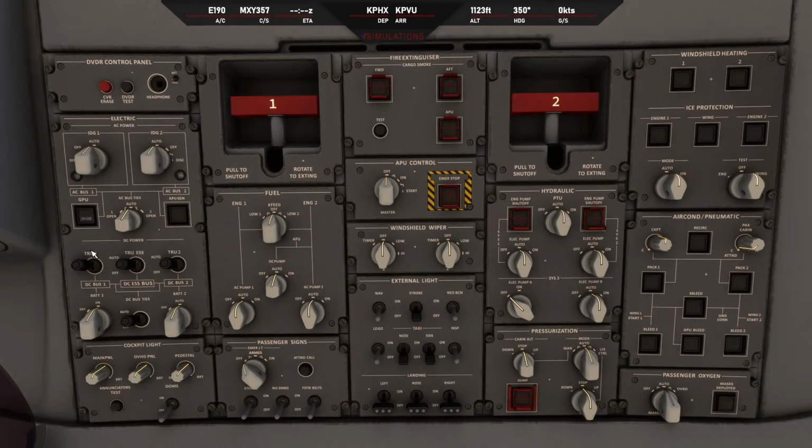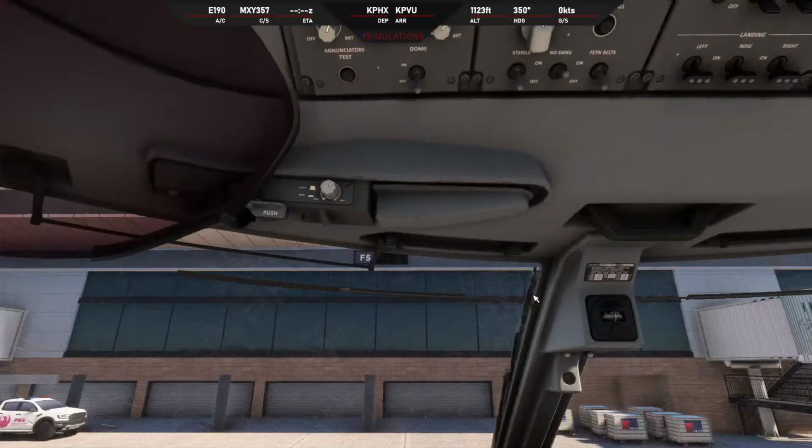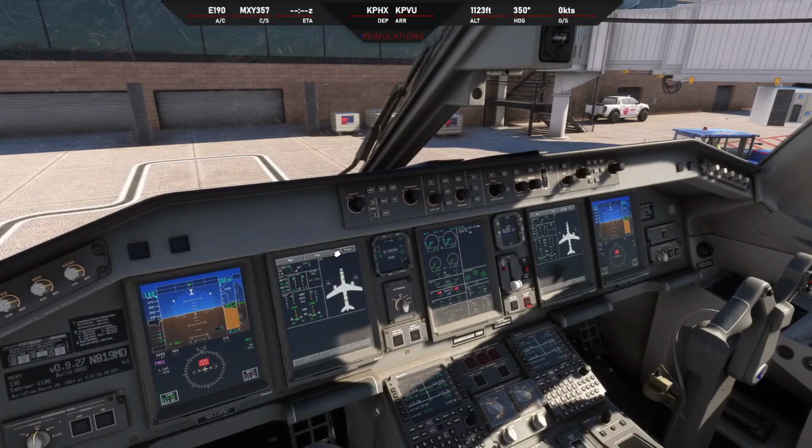All right, GPU in use. We'll come on down the overhead here. We'll keep the dome off, sterile off. No smoking. Seatbelts can stay off. We'll arm the emergency exit lights. Everything looks normal there. We'll get the nav and logo lights on. That all looks good. Electric pump, cold, 12 o'clock, cold and dark. Everything's going to continue to load up here. We'll let the airplane come to life.